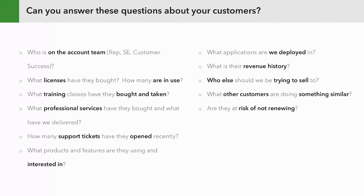So I'm not going to read through each one of these questions, but you can start to get an idea of it's not just the account record of who is the account rep and the sales engineer and customer success, but it's also how much training have they taken. It's what sort of professional service engagements have they leveraged from us. It's what applications are they using Couchbase to store in? What are some similarities between one customer around the world and another? And ultimately, is this customer going to be growing with us, going to be shrinking with us, or are we in some way at risk of losing them?